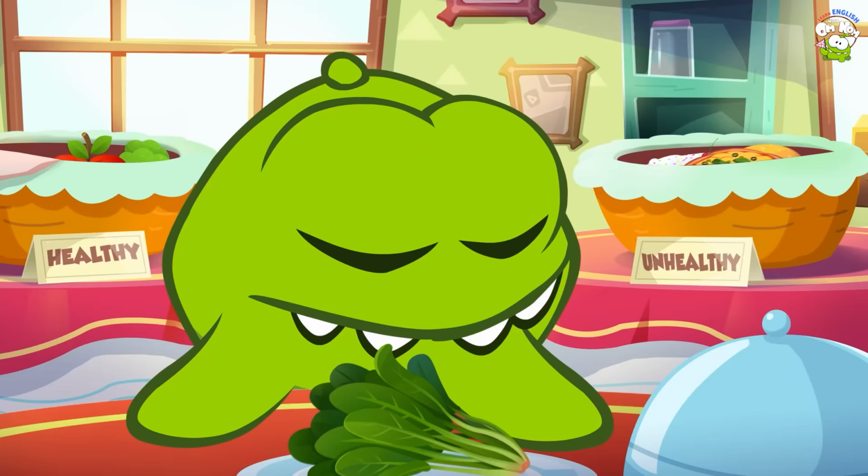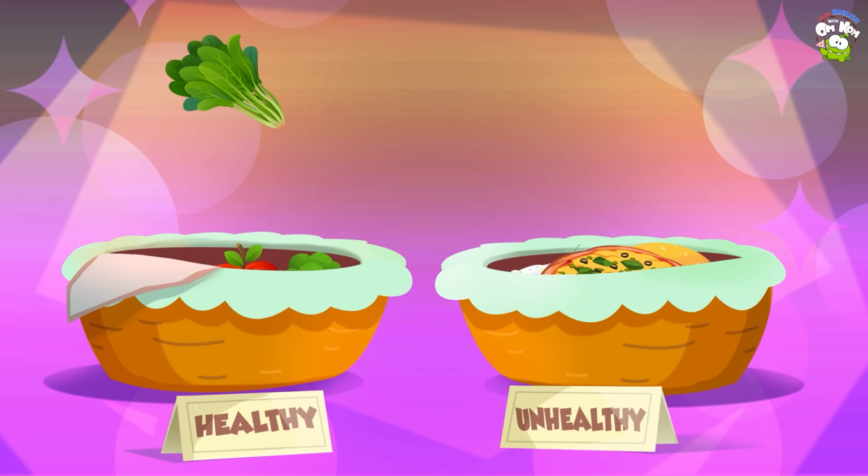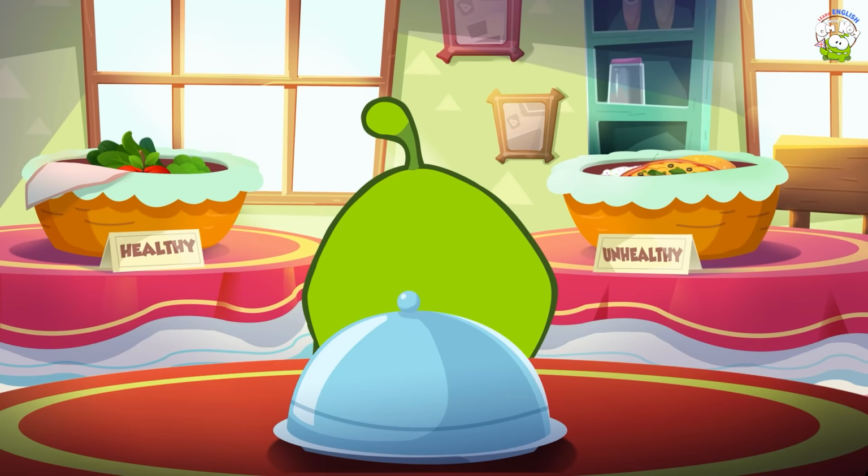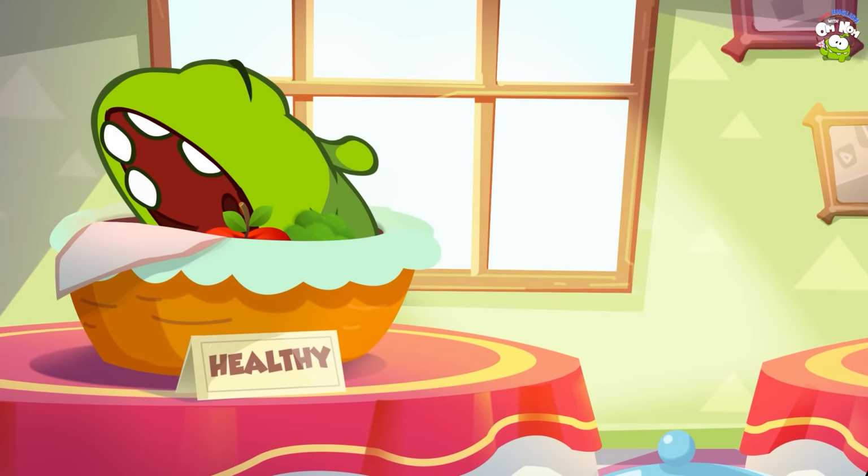Spinach. I say, Om Nom, spinach is exceedingly good for you. It's the same colour as you, too. Green must be a very healthy colour. Now, which basket should we try? Unhealthy. Healthy, unhealthy, healthy! Excellent choice, Om Nom.